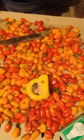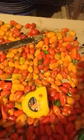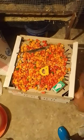Then I also have chili. I grow chili. This chili I grow, I use this just for the quails and chickens. I don't utilize so much of antibiotics, but I go the natural way. So let's go, we see some more quails.